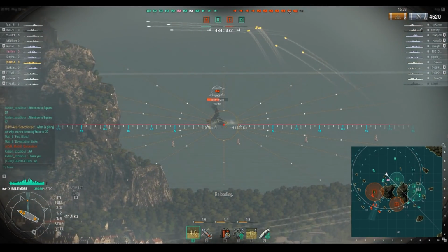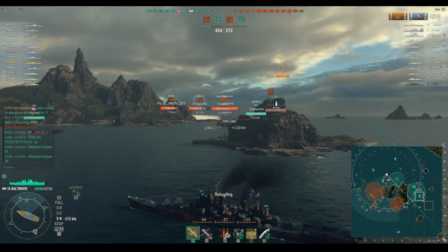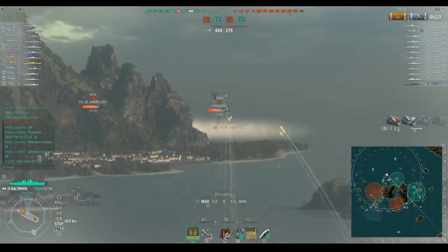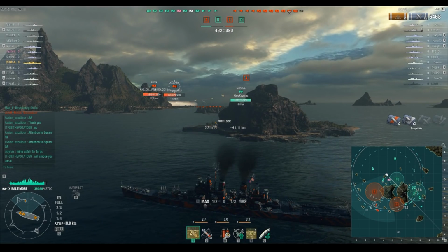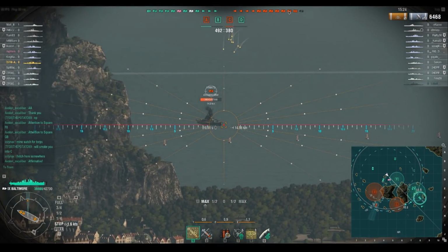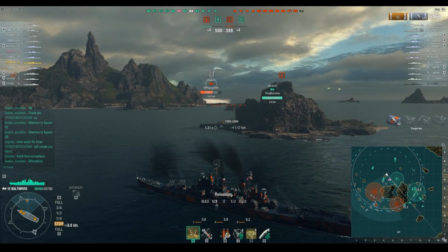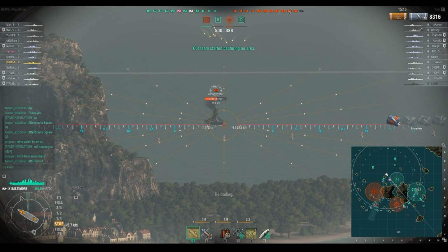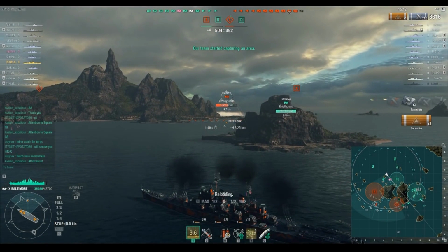And this delaying action has already allowed our destroyers over at B, or sorry, A? No, D. There's only four of them. Allowed our destroyers over at D to already start to push into their cap at C. And we are pelting the Yamato with HE, doing really rather poor damage. 924 damage. Really not a lot to write home about.